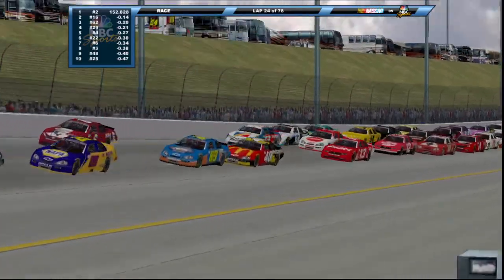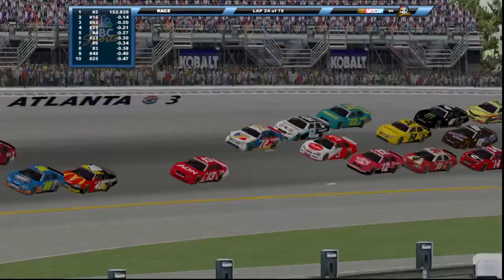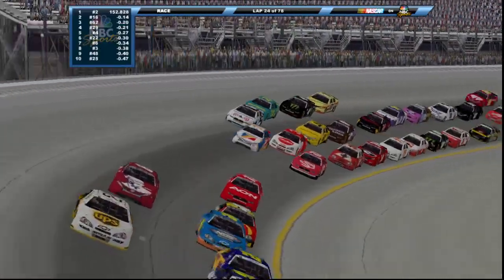Get him out of the way of traffic! My goodness, yeah. Do something, race control!